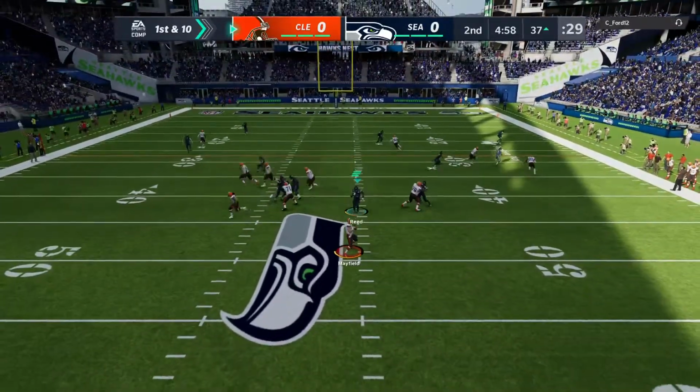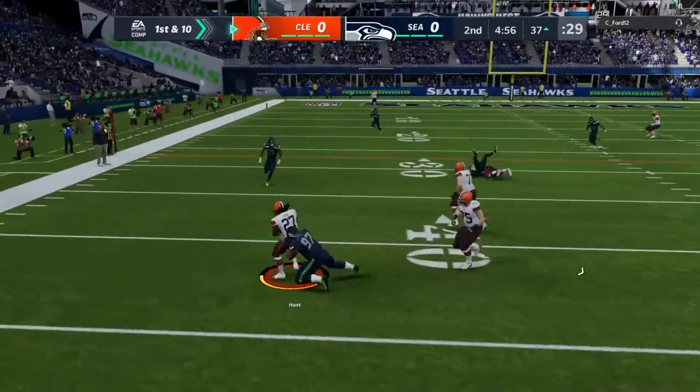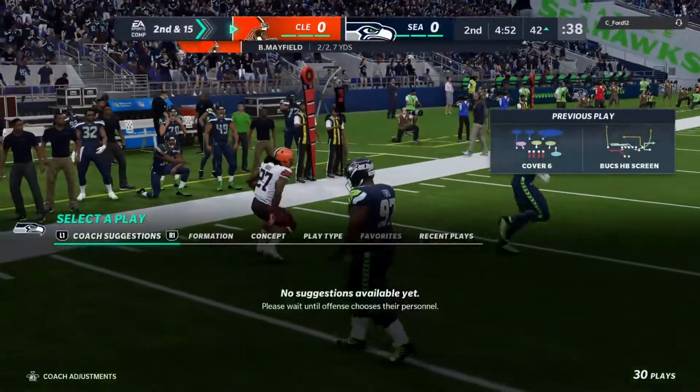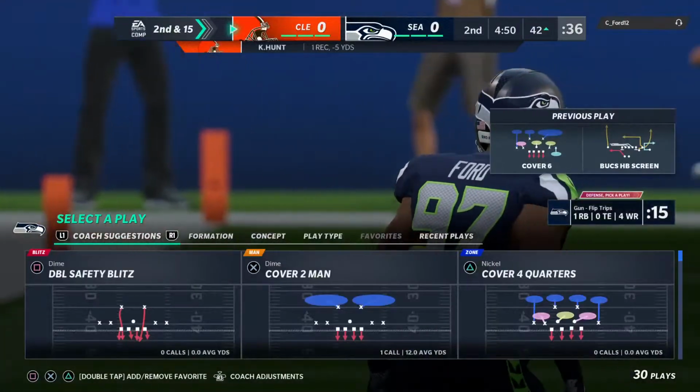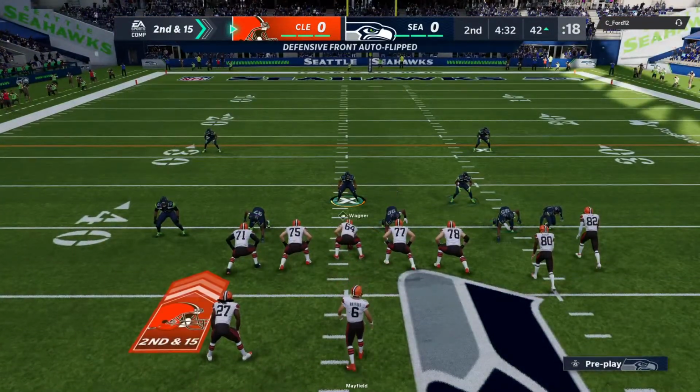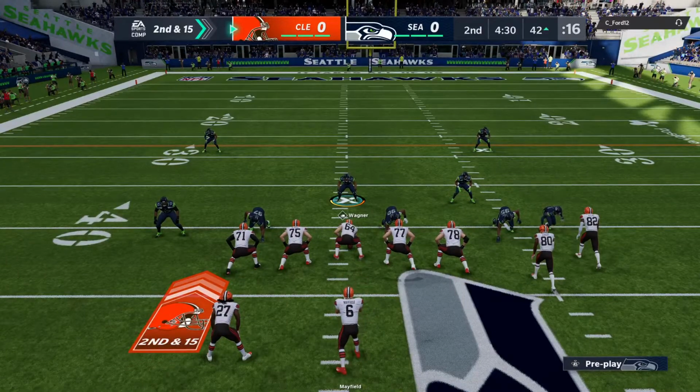To throw, Mayfield. They'll go screen here to Hunt. And this one's going to go the wrong way, losing yardage back at the 42. So it goes as a completed pass, but they lose a full 5 yards.